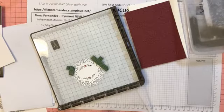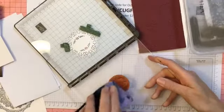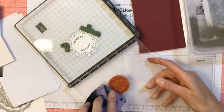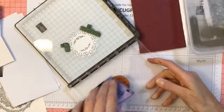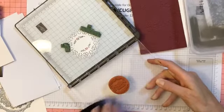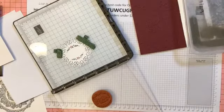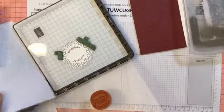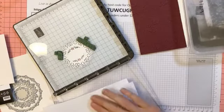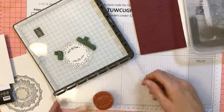Pop them away. Now, just wipe that ink off there. So I'm just going to wipe the ink off the stamp. Make sure you clean it off really well. And then I'm just going to dab it with my paper to make sure I've got all the moisture. Oh, that looks so pretty.